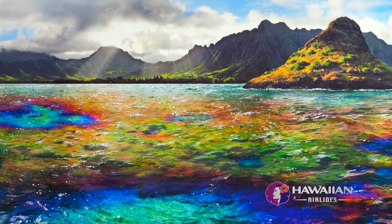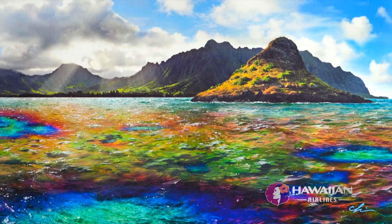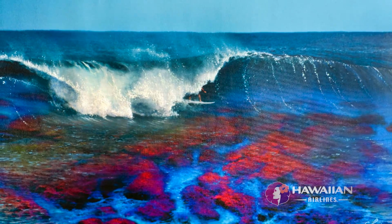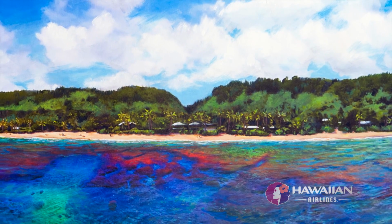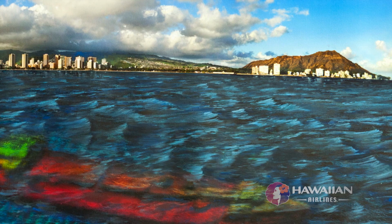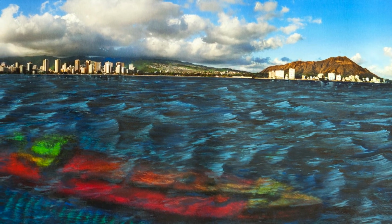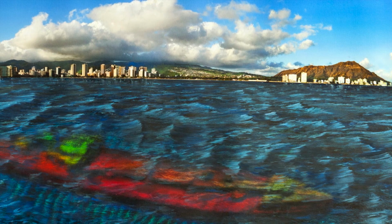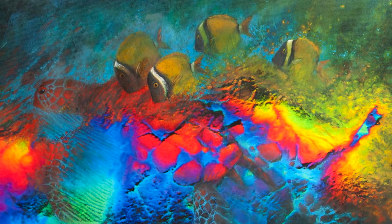In addition to Chinaman's Hat, the team was able to create subscapes of other iconic locations around the island of Oahu, including famous North Shore surf spots like Pipeline, Sunset Beach, and a World War II-era shipwreck off Waikiki and Diamond Head. We're thrilled with the results. All the hard work paid off, and we got some really amazing subscapes from Hawaii.